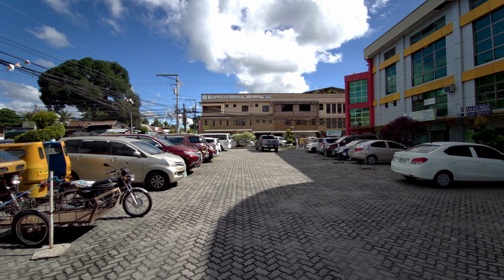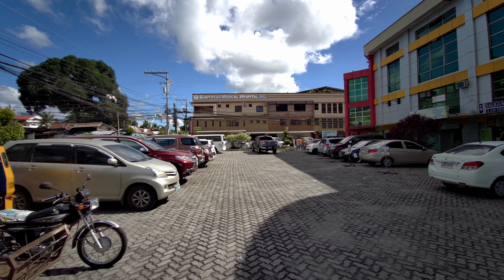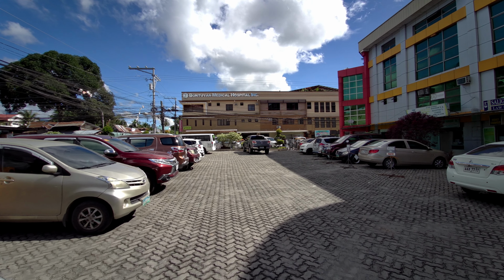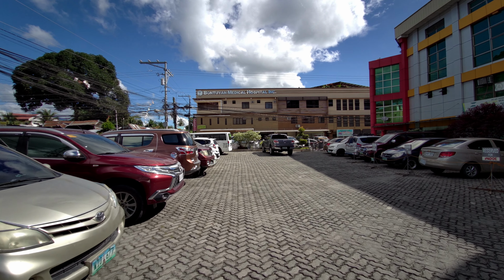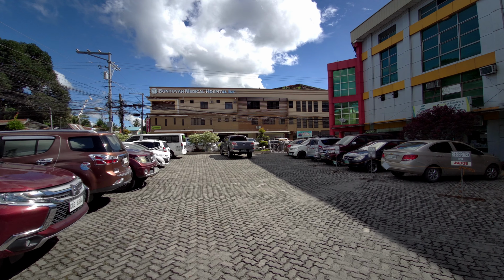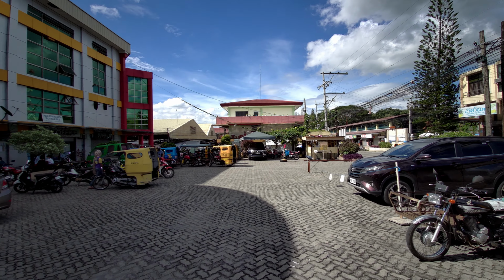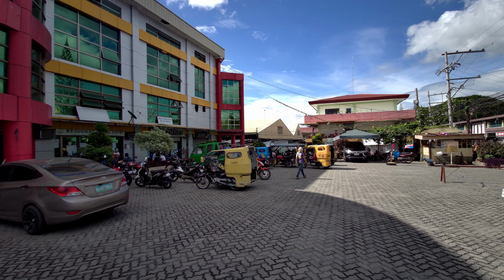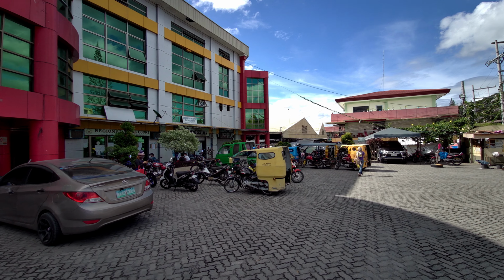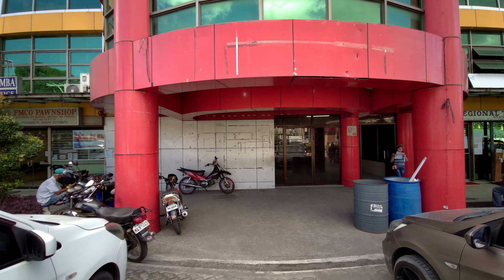Actually, before in this area, it is not that good. It is like not organized, and now it is well organized, and it has pathways like this. It's very clean. Okay, later I will be trying to make a video inside the gymnasium, because actually we can go inside, but not really at the center of this gymnasium.